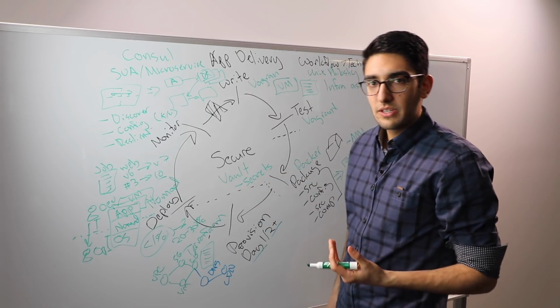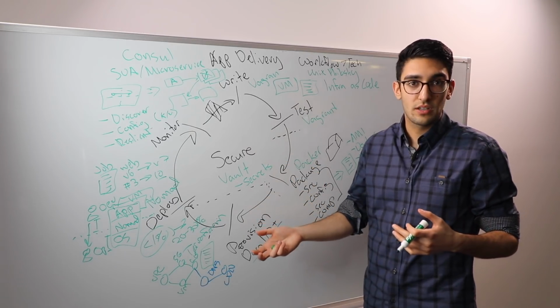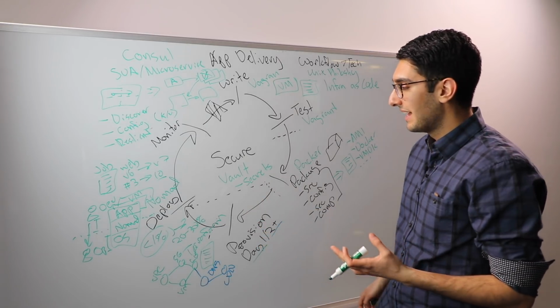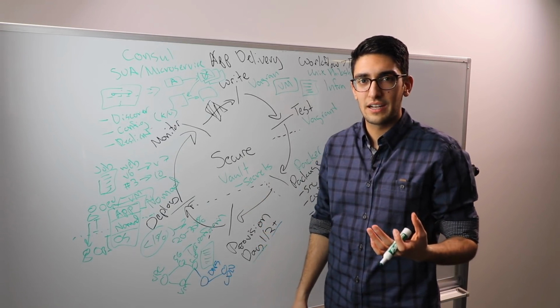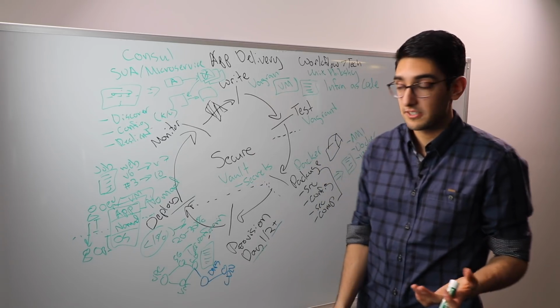And so traditionally what we see is a world of secret sprawl. These secrets are in plain text in our configuration, they're in plain text in config management, they're in plain text in version control systems. And so we really have no good understanding of who has access to what, no real audit trail, and all of these things are in plain text.